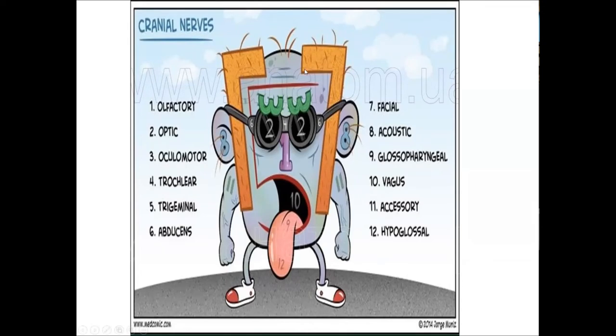Next one, number five, frontal region, maxillary and mandibular. Here present in a different picture, teeth and moving all the chewing muscles, because not only teeth are innervated by this nerve, maxillary and mandibular.